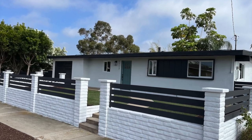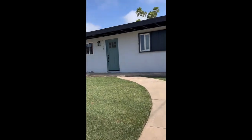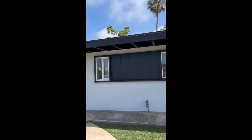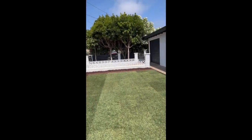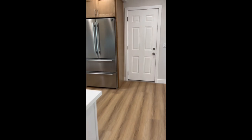Welcome home to this gorgeously remodeled property at 1113 Holly Ave in Imperial Beach. Everything is new, white with black trim, new landscaping with fresh sod, a new garage door, and a custom dusty teal door. Come on into the kitchen, which is a chef's dream.